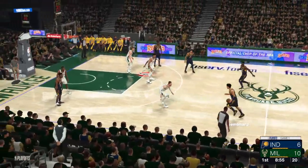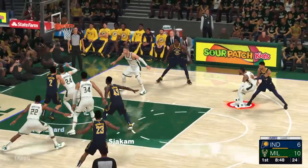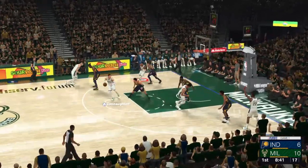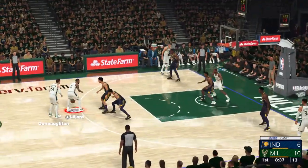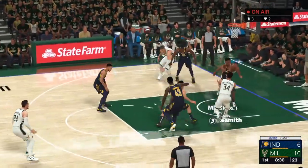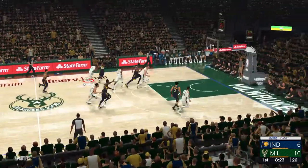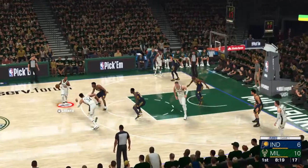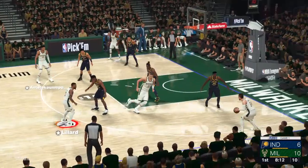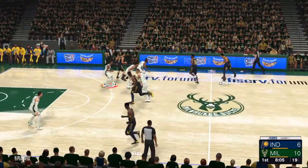Indiana trailing here. Here's Nembhard. Here's Siakam. Can't get it to drop. Connaughton outside. Pass to Lillard. The 2024 NBA playoffs, one round Eastern Conference game one. Lillard with the ball. Pass to Antetokounmpo. And here's Connaughton for three. Pascal Siakam with the rebound. For Indiana, they've gone 2 for 5 here in the first.